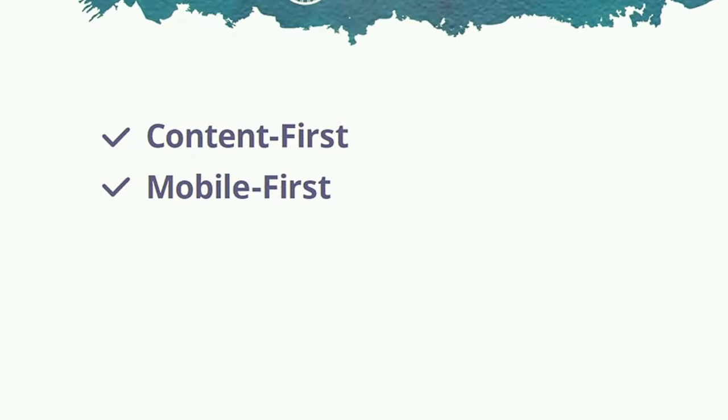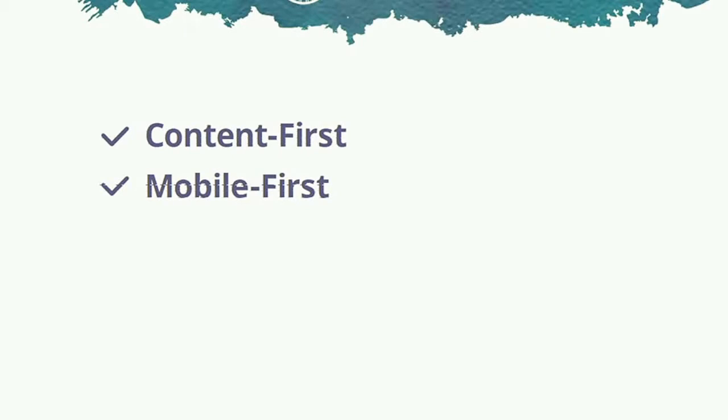Not everybody does that. Content first is having the main content, the most relevant content, first on the website and keeping that in mind. And mobile first is thinking first on mobile: the first small display that the user is going to see, and then working together with content first, you have the thing that has to be in the first place.